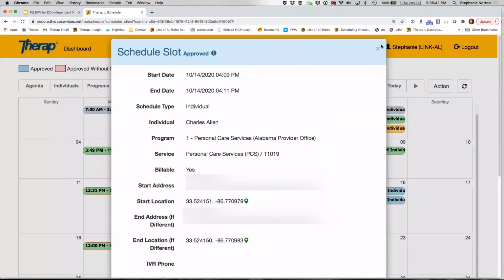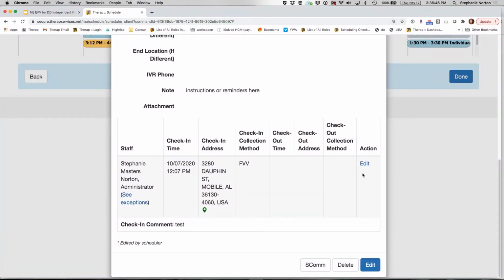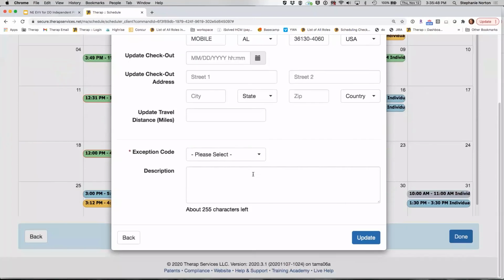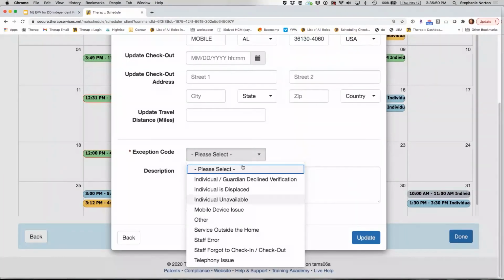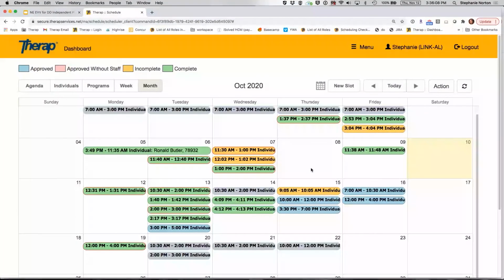When you do a manual entry, you're not really giving that EVV data. That's why you have to give that exception. So eventually, after the state starts reviewing this check-in and check-out time, there's going to be a comparison for how many exceptions you have, because the intention is for this to be collected in real time, not to be manually entered after the fact. So this process that I'm showing you now is really just to make sure that everything's finished and correct before you send it over to TELUS.